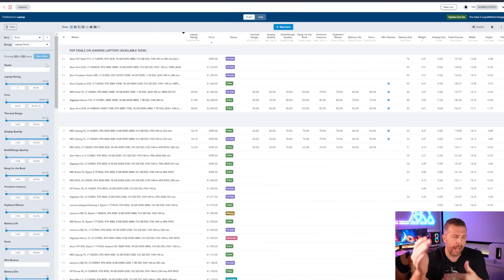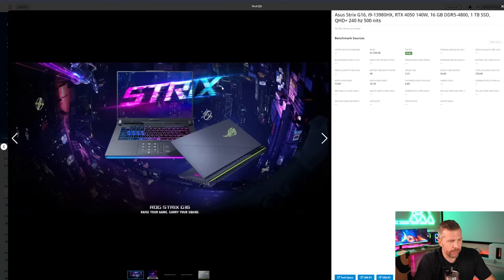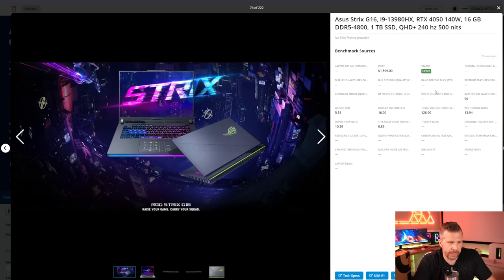So this is the Strix G16. This is a very compelling gaming laptop for a number of reasons. Probably the biggest reason that it's very interesting is because it's got an i9-13980HX CPU, which is going to be the most powerful CPU that you can get for $1,600. That is phenomenal CPU performance.